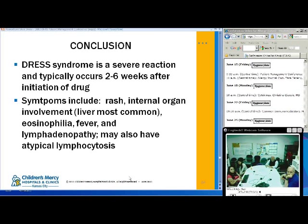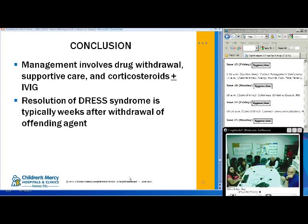Again, the most common symptoms that you really got to have all of are rash, internal organ involvement, eosinophilia, fever, and lymphadenopathy, and you can have atypical lymphocytosis. You want to withdraw the drug, give supportive care, and really steroids, again, plus or minus IVIG, which is really not being used and probably not recommended for the most part. And then you typically see resolution within weeks.